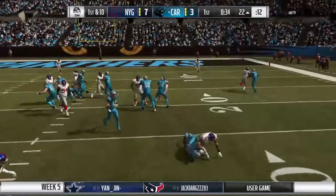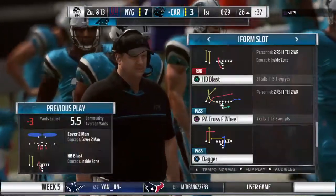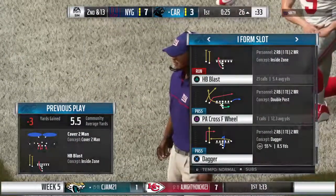Back to the ground on first. It's McCaffrey. And he's going to lose yards. They take him down at the 26. The loss of a full 3 yards, and now it's second down.